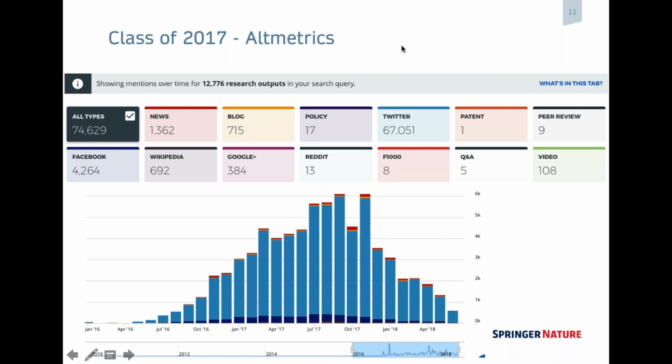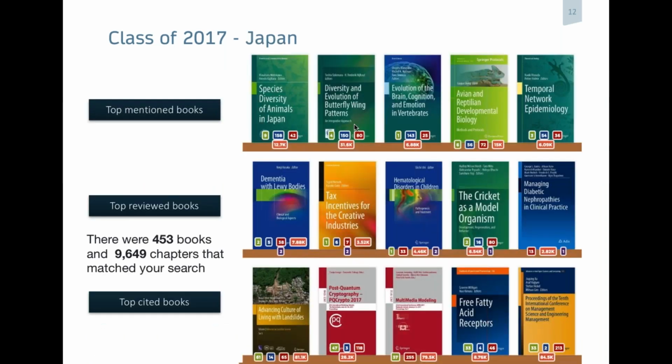One of my favorites, as I already mentioned before, is the policy documents. You see that even books are mentioned or cited in policy documents and actually make a change on society.